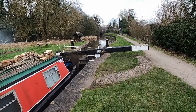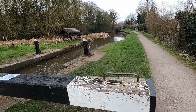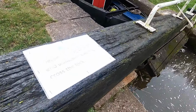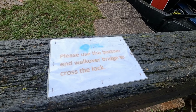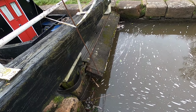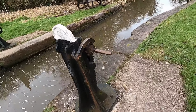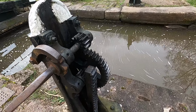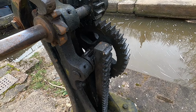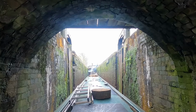Well, this is a fun lock to operate. I'll show you what I mean. Not fun. Well, we've got a sign, been there a long time. You can't walk across the lock here because the walkway's broken. So I thought I'd operate the lock from this side only. I can't operate the lock from this side only because the winding gear's broken. Yeah, fun, eh?